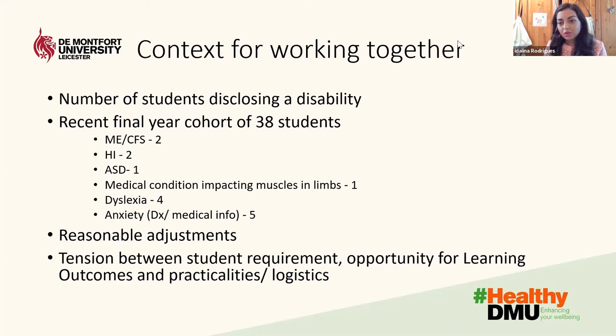Given the SALT role, and I talked a little bit about what that might involve and what might happen in a particular setting, we talked to the students about what is possible and what might not be possible in a particular setting. And sometimes there can be, despite our best efforts and intentions, some tension between what the student requests or requires, the necessity to make sure there's the opportunity for them to demonstrate their learning, and the practicalities and the logistics. And I've got a couple of examples just to talk through.